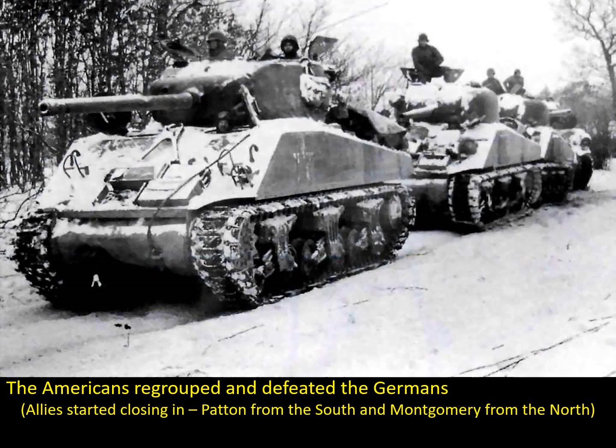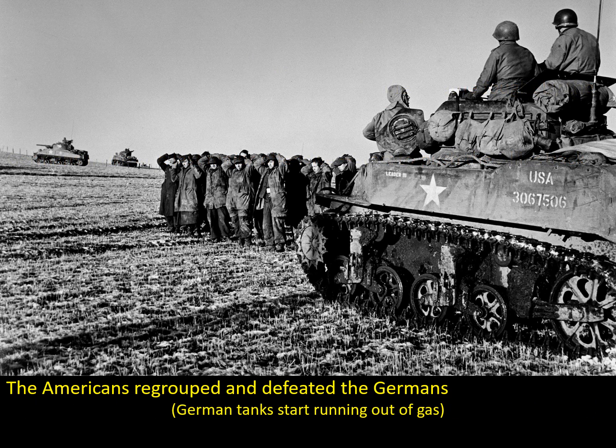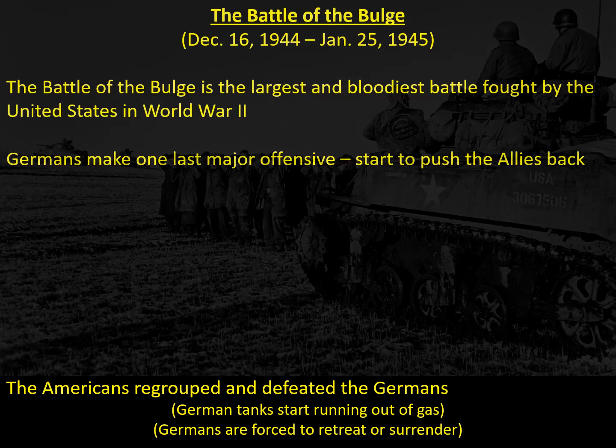The Allies start closing in, Patton from the south, Montgomery from the north. The German tanks start running out of gas. Gasoline is, because of all the Allied bombings, a major shortage in Germany. So the Germans are forced to retreat, or as you see in this picture, just surrender. The Germans now can't stop the Allies from pushing into Germany.